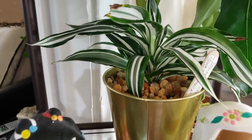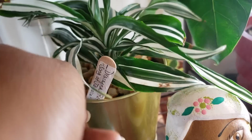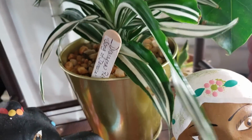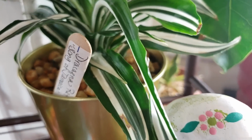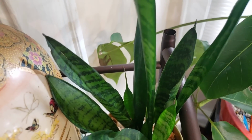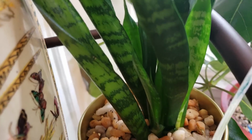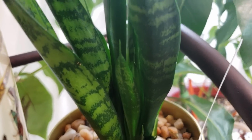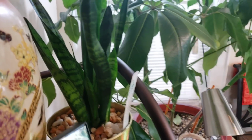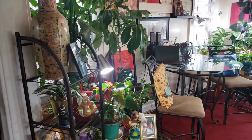Here is another Dracaena reflexa that I have. This one specifically is called the Song of Jamaica. So I like that one, green and white color. And here I have a mother-in-law's tongue or Sansevieria. I've had this one for a year, and it's a very slow grower. Seems like it was in the same place it was a year ago. Okay, so this is that area.